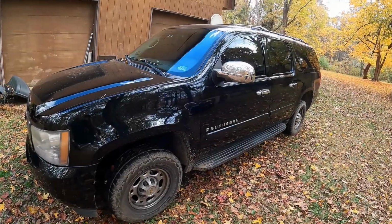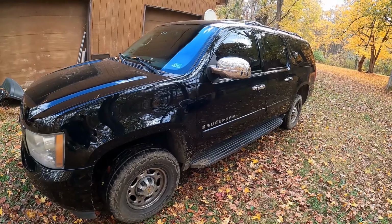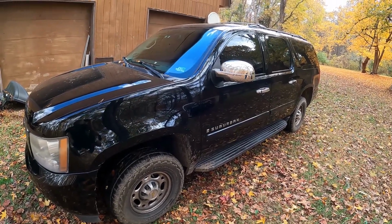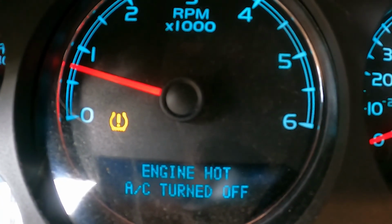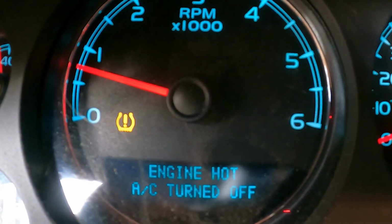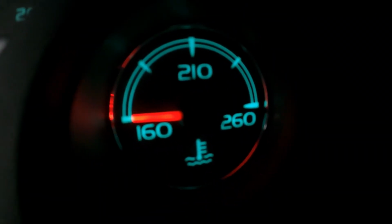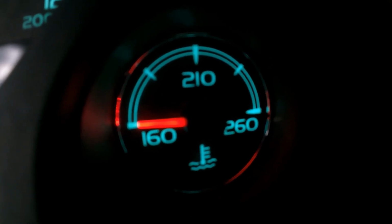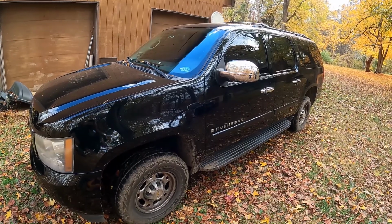Good afternoon. I've got a 2008 Chevy Suburban 2500 here, and one day on a trip about an hour and a half away from home, about halfway there, I got this "high temp AC off" warning on my dash. I immediately looked down and saw that my temperature gauge was completely off. It wasn't showing any readings. So I immediately thought, looks like I'm really low on coolant. I must have a leak or something like that.